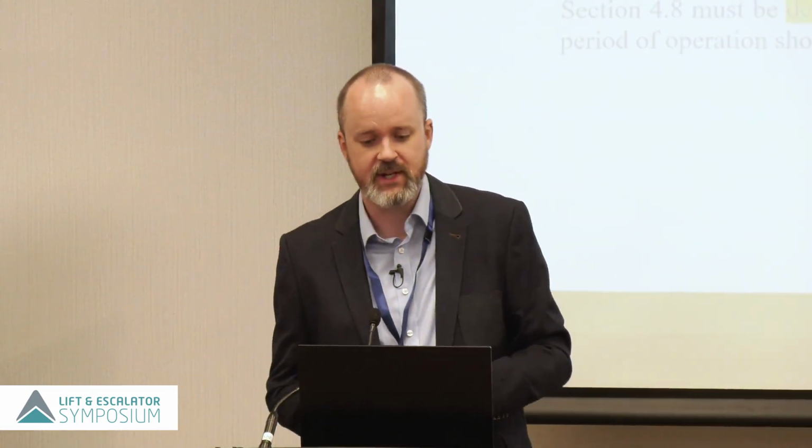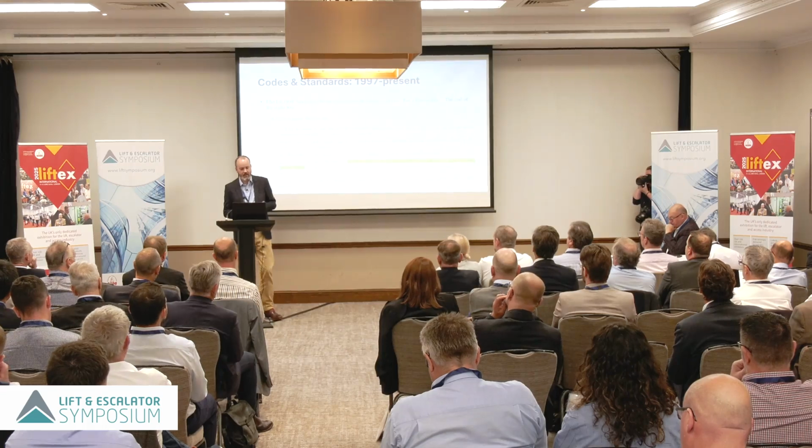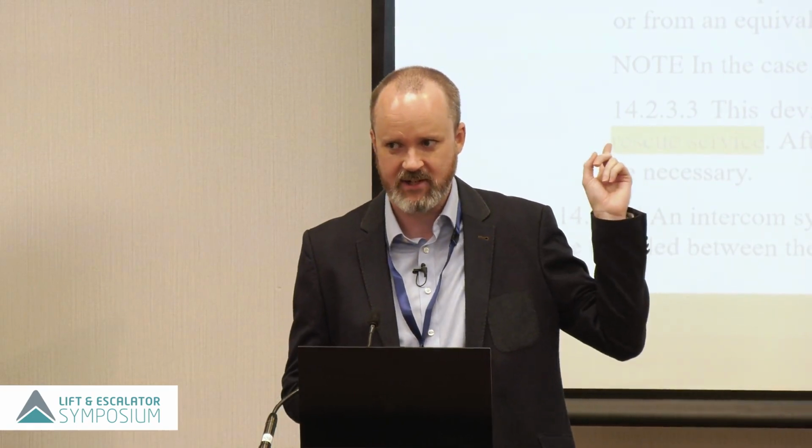status and so on. So, coming towards the end of our story, in 1997 we have the lift regulations brought in. These require any lift being placed onto the UK market to have a two-way means of communication and must be constructed so that they can operate without the normal power supply being in place. We then have the 1998 version of EN 81.1, and this is the end of the alarm bell. The alarm bell is no longer an acceptable requirement in here, and it has to be a two-way voice communication system. So if you're asked by a building owner, how long have we needed voice alarms for? Since at least 1998.